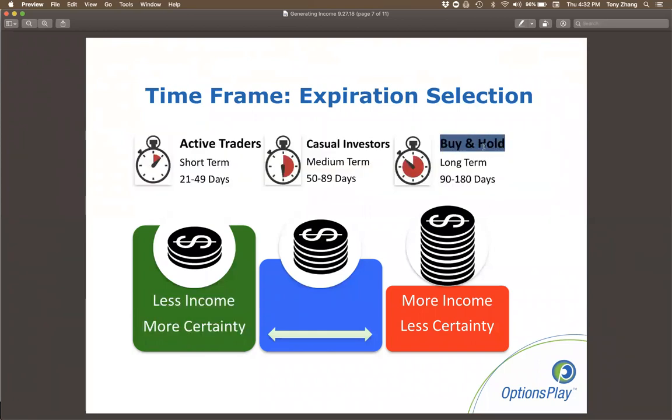Buy and hold category. And for those of you that fall into that category, you want to sell longer dated options. And this is simply a function of how frequently you have to look at your accounts. We don't recommend you sell weekly options or 3 week options if you're only looking at your account once a month or once a quarter. You want to sell longer dated options like 3 to 6 months out.